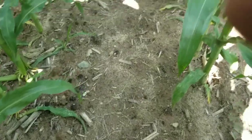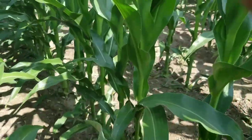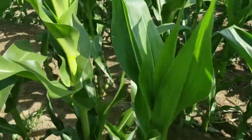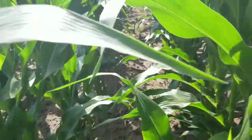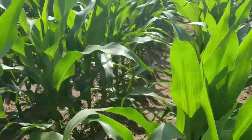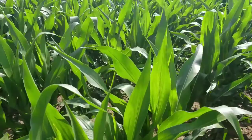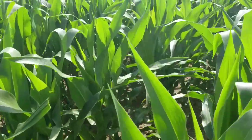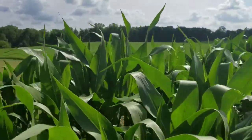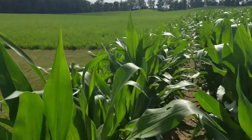See down here, rows are really clean, so we had good weed control with our pre-emergent. That's the only spray I put on corn. I usually used Lexar, but now we're using an off-brand of it. The patent came off on Callisto, I believe it is. So you can pretty much mix your own Lexar now for cheaper.